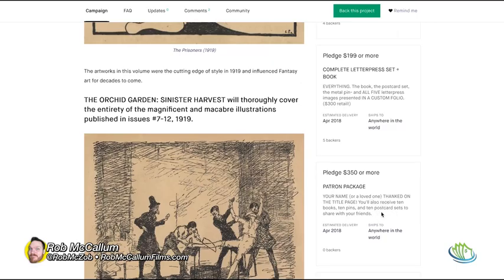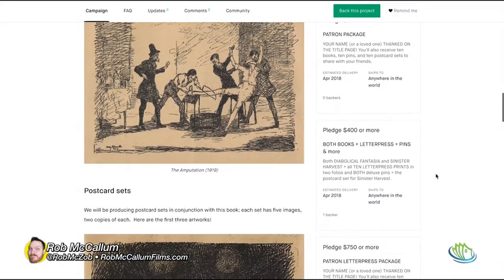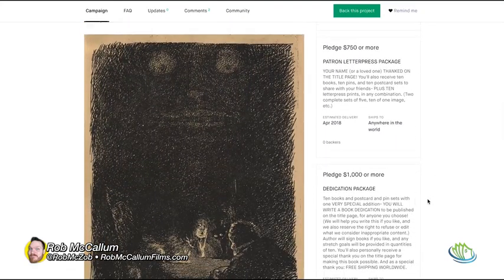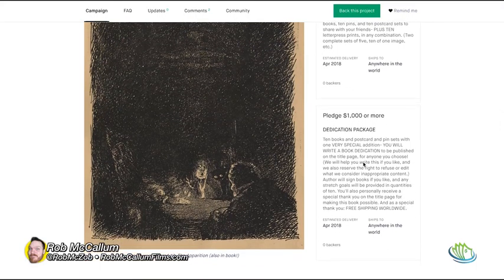You receive 10 books, 10 pins, 10 postcard sets and share with your friends. So this is actually a really good deal if you can make a gift out of it for someone who might really like it. That's a really good deal right there. Both books, letterpress, dedication. So what's the dedication here? Because this is the $1,000 one. I always like seeing what the most expensive one is, because it usually gets me the most excited about the project to see where their imagination could be.